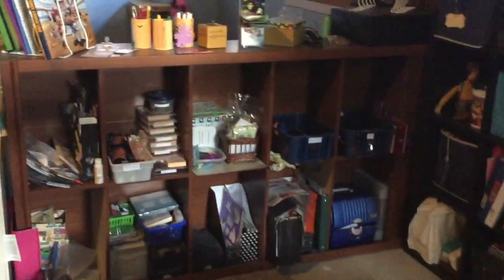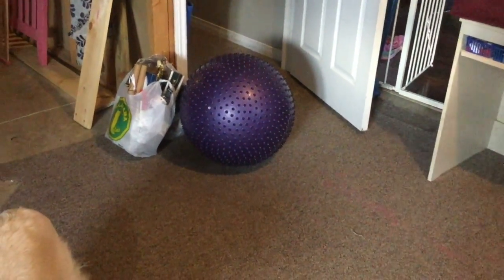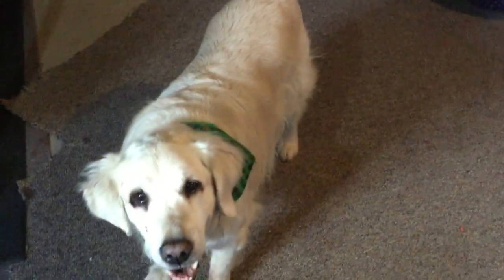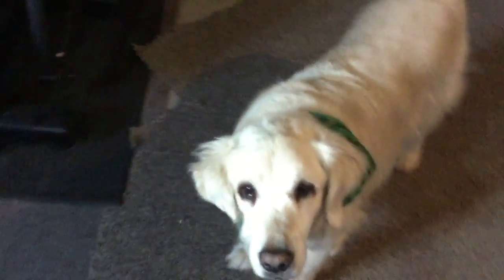Let me just show you a bit of an overview. Just tidied up everything. Oh, I just see the sticker book that needs to go back in this basket right there. And this is all my scrapbooking supplies. And I sit on that ball. There's some garbage there that needs to go out. There's my dog. I have an apple in my hand, and he loves apples. So here's my workout equipment. So I tidied everything up, and then I just have to vacuum the floor, which I'll do later on tonight.